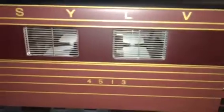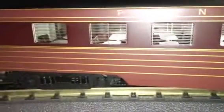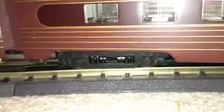And you can see all of the nice detail. The windows on this dining car are quite a bit bigger. They're really, really nice. And you got that beautiful blind detail on each window, which is really cool. And the trucks are different too.